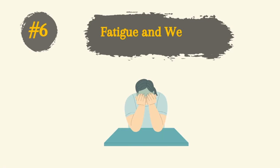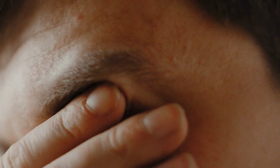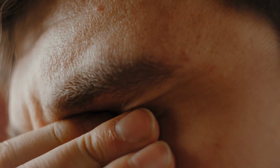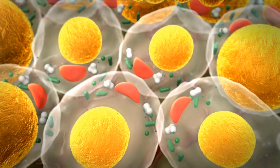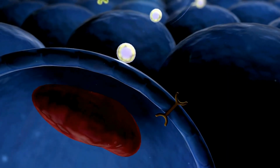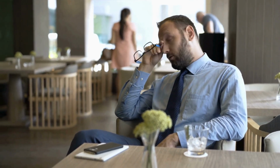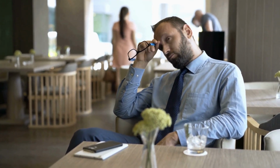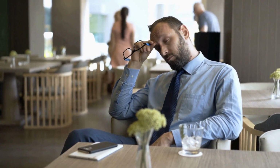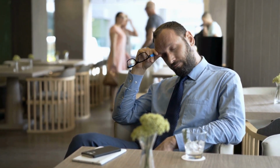6. Fatigue and weakness. Feeling tired, sluggish, and weak can signal issues with your blood sugar long before diabetes is diagnosed. Your cells rely on glucose for energy, but with insulin resistance, your cells are being starved of glucose. This can leave you fatigued with little energy for your daily activities. If you feel unusually drained, and it's not due to lack of sleep or overexertion, get checked for diabetes.